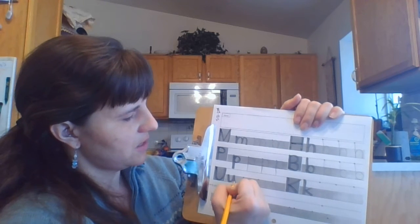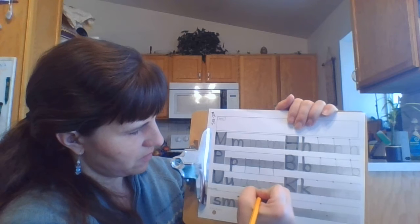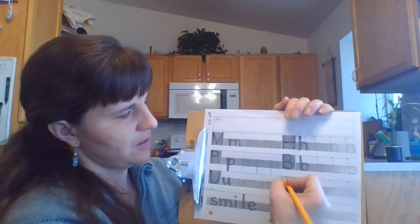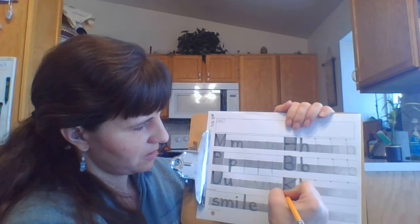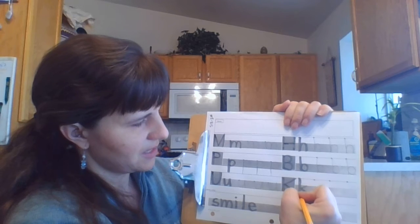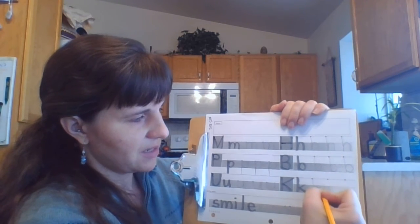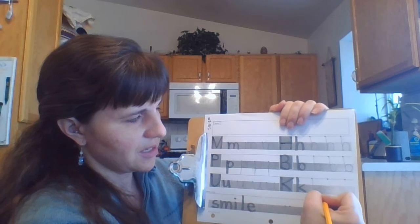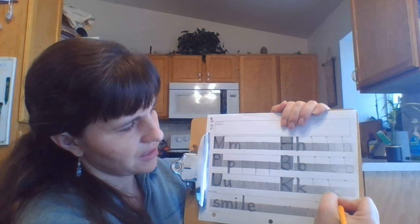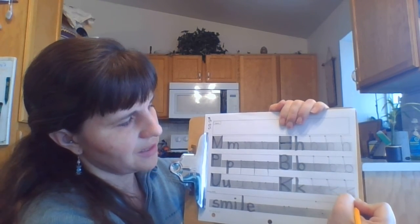Curve around and down. Curve around and up and down. K, K. Big line down, hop to the top, kick in, kick out. Big line down, hop to the dotted line, kick in, kick out.